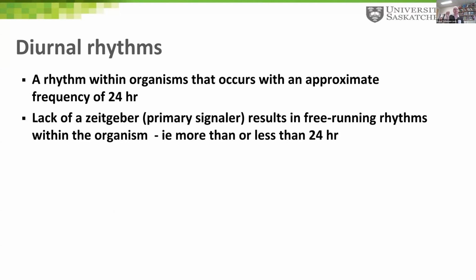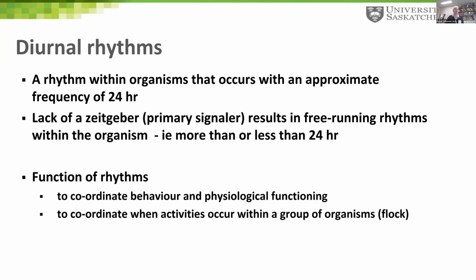What signals these? The primary signal for these is changes in daylight. So night to day is the primary Zeitgeber for this. If that doesn't happen, the body runs on what's called a free running rhythm. In other words, it's not 24 hours. It could be 26, it could be 18, it could be a number of different things, whatever it is.